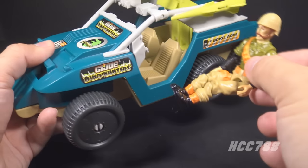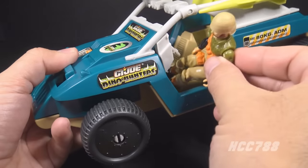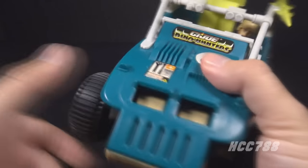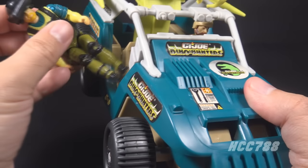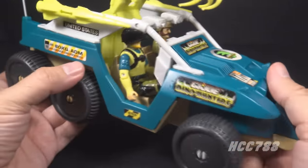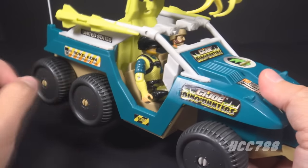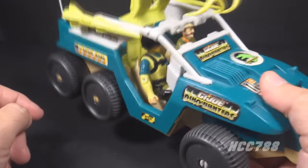You can place your Dino Hunters in the Dino Hunter by bending their legs and knees and placing them in from the side. You may have to scrunch them a little bit to fit their helmets under the bar, but they can both fit in easily, and they're deep enough inside there that they won't really fall out very easily, even though they don't have back pegs or a seatbelt.